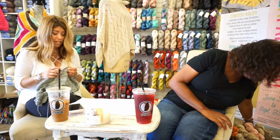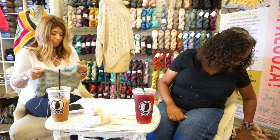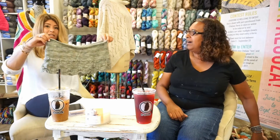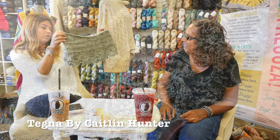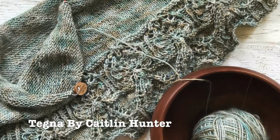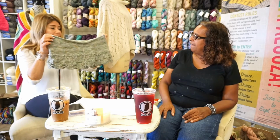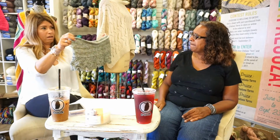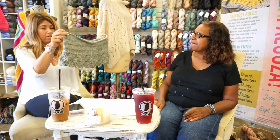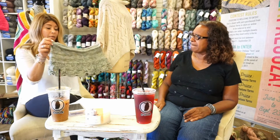Well, also, we're talking about WIPs and FOs, but this is on my lap, my Tegna. I went on a road trip to our cabin in Minnesota, and I cast it on and did the lace. I really love this pattern. It's by Caitlin Hunter, and it's gorgeous. I'm using Tuscan Knits, I think. I bought it on Instagram, I can't remember. I'll link it below.